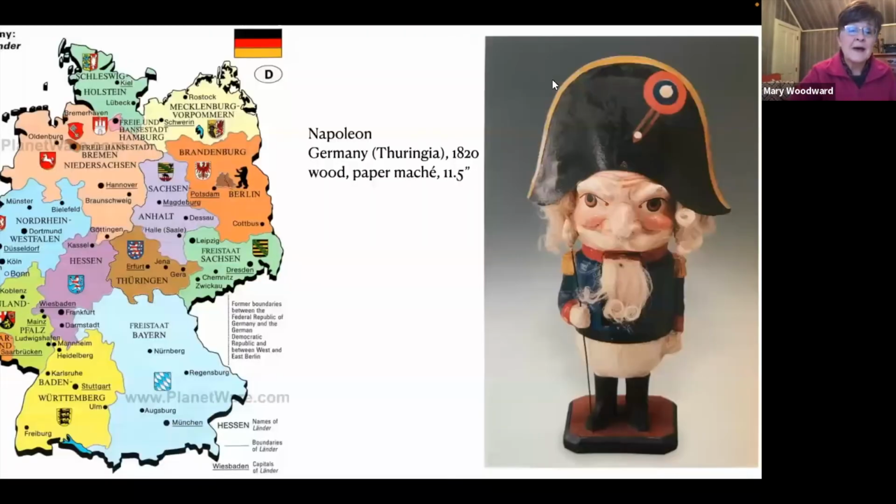So let's do a little map skills. If you've been with me before, you know I love to use a map. Here's a map of present-day Germany, and the area in brown, right in the middle, is Thuringia, and pardon me if you're German, for my pronunciation, but that region in brown is where the first lathe-turned wooden lever-style nutcrackers were being produced.